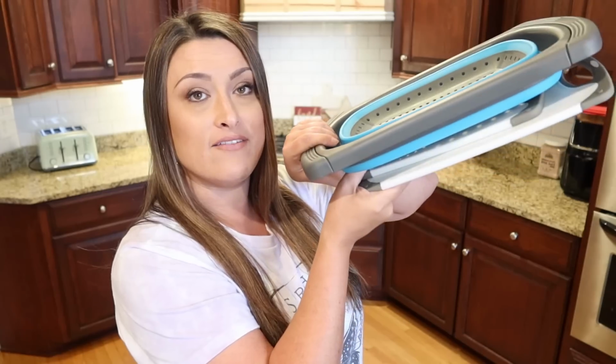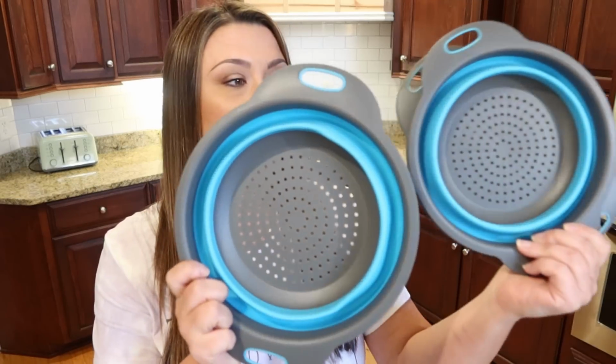We actually store our cutting boards and colanders, everything in a drawer all together like that. Also, if you're short on space, if you have a small kitchen with not a lot of storage, or if you go camping like we do, these are perfect. You need anything that's collapsible if that's the case, and definitely colanders are one of them. And then, like I said, it comes with two more sizes. You can never have enough colanders.